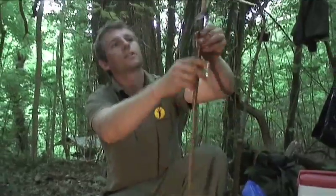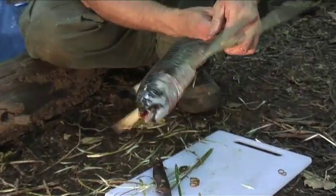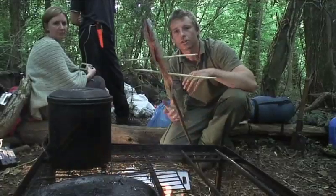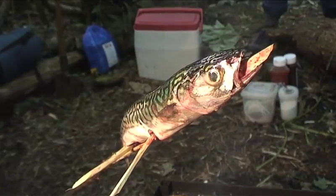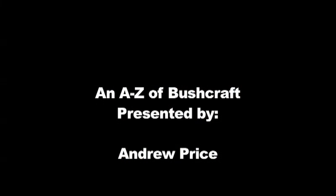Now that means that the fish can be turned over the fire, and we can just leave it now at a good height above the fire to cook slowly. We don't want to really cook it fast. So I'll be waiting, cut myself a slice of time when the wind blows.